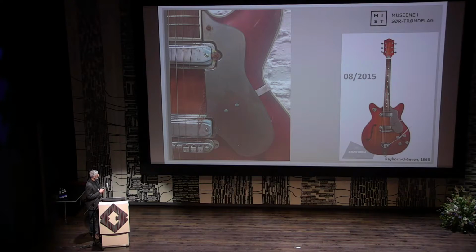We have the first two strings, E and G, totally pulverized, disintegrated into powder, and we have blue corrosion here, green corrosion here, and rust here. We don't see the knobs here. Those knobs were also covered with corrosion. So we were like, okay, what's going on?